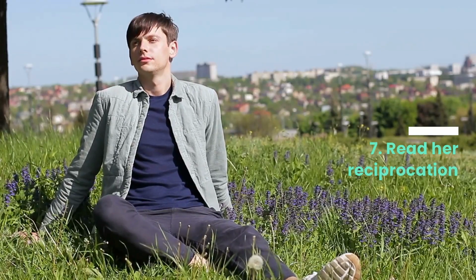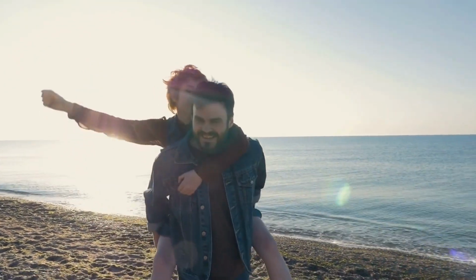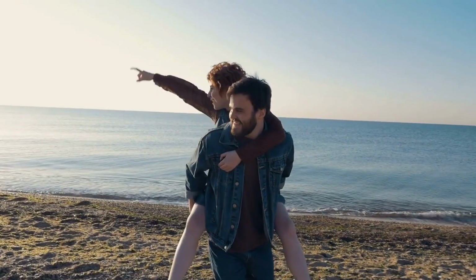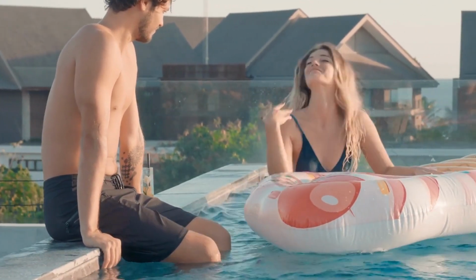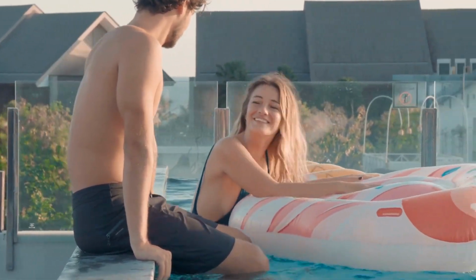7. Read her reciprocation. If she starts speaking softly or moves even closer to you, in all probability, she's as horny as you are right now. If you've been following these tips to the T, you'd definitely be in a horny frenzy too. Just play along and repeat the flirting, teasing, touching and reaching out to body parts now and then for as long as both of you enjoy it.